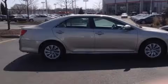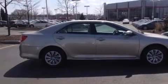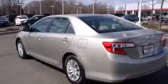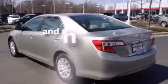Features include Bluetooth cell phone integration, air conditioning, steering wheel mounted controls, rear curtain airbags, a pass-through rear seat, stability control, brake assistance technology, and this vehicle has less than 17,000 miles.